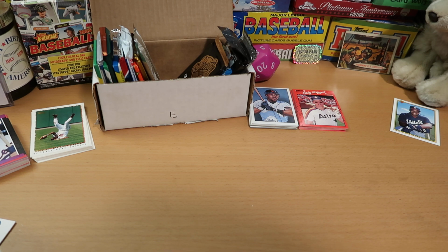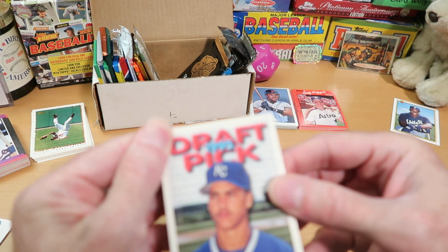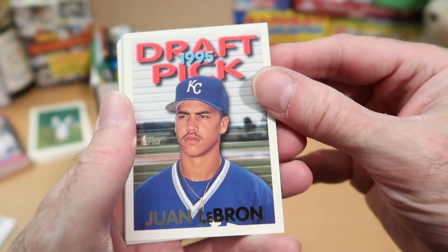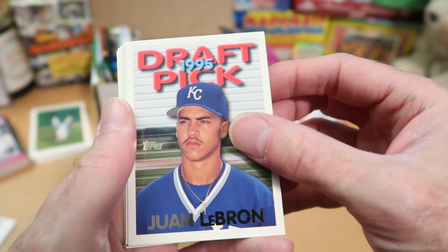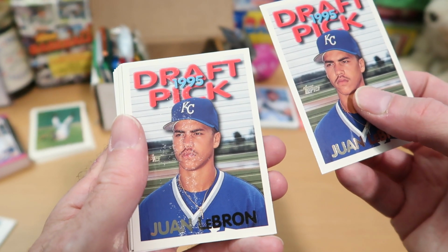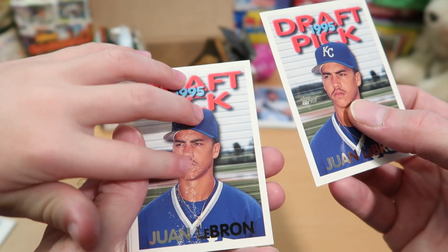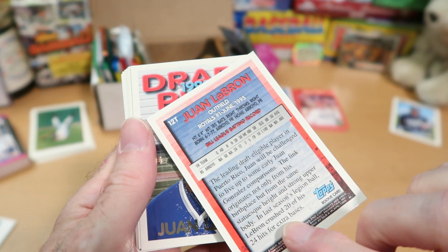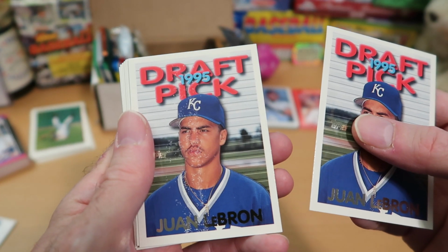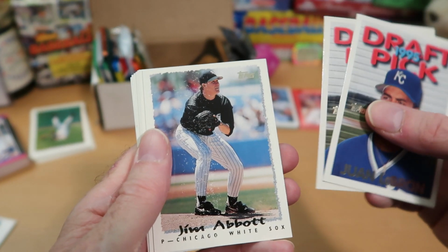Again, this is 1995 Topps Traded and Rookies. If you've never seen this pack before, or ever seen these cards before, now is your chance. I'll show you the backs too. There's Juan LeBron, the rhyming name. We got 2 Juan LeBrons. Do you think the whole pack is nothing but Juan LeBron? That would be crazy. That's what the backs look like. Not very interesting. But you can pull some good cards out of here. Hopefully they're not all Juan LeBron. What are we going to do then?